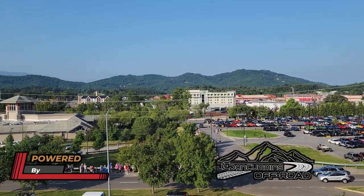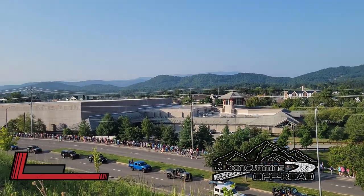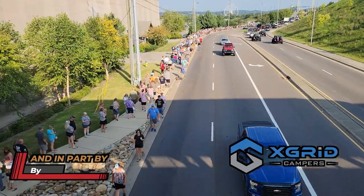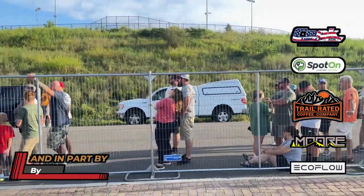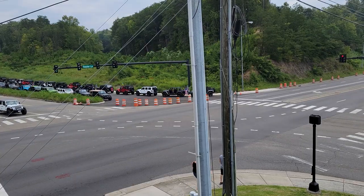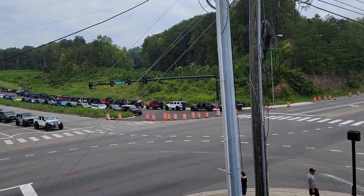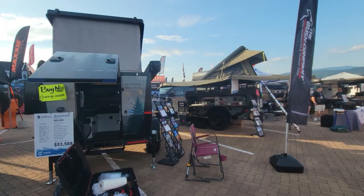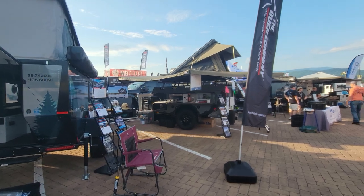2023 was the 11th year for the Great Smoky Mountain Jeep Invasion in Pigeon Forge. And the crowd was much bigger. There were a lot more Jeeps and a lot more vendors at this year's event. Go along with us as we walk you through some of the vendors, not only on the outside, but on the inside, and we show you a few special items along the way.